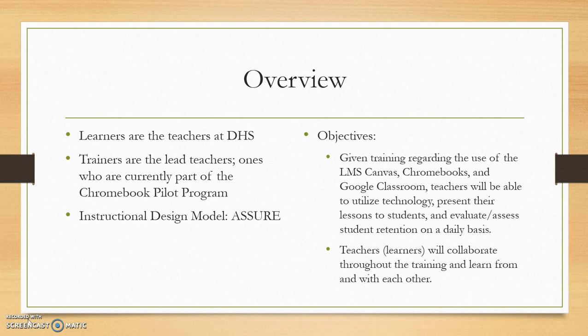As an overview of this project, we are looking at the learners as the teachers. The learners are the teachers at Delta High School right now. The trainers are the lead teachers. They are the ones who are currently part of a pilot, or Chromebook pilot program, that we began in the fall of this year, and that is going very well.